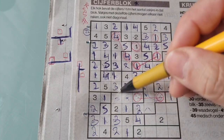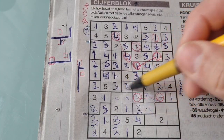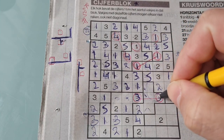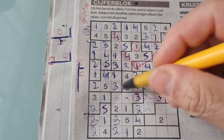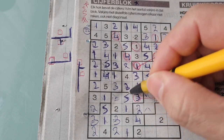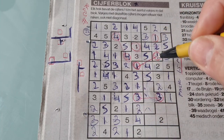These 2 boxes can be a 3. So 1 box left for the 3 in this area should be there. And this box is connected with that box, so it should also be a 3. 2 numbers left in this area for numbers 4 and 5. We have a 5 there, no 5 there. 5 should be here and the 4 goes there.